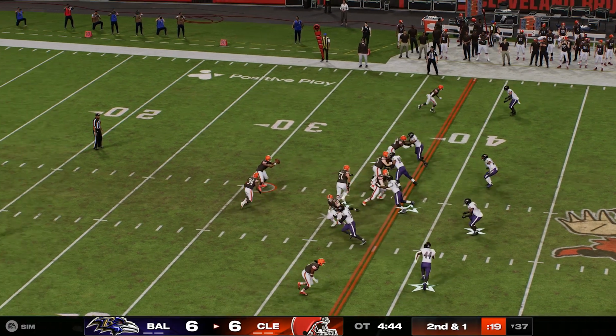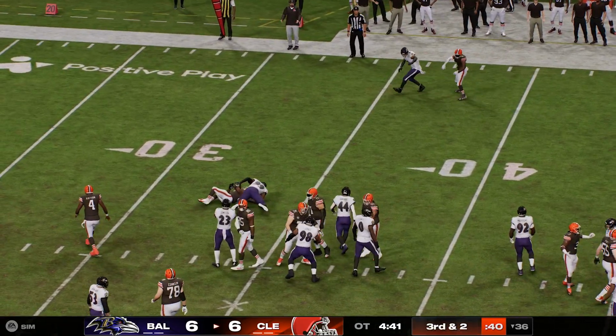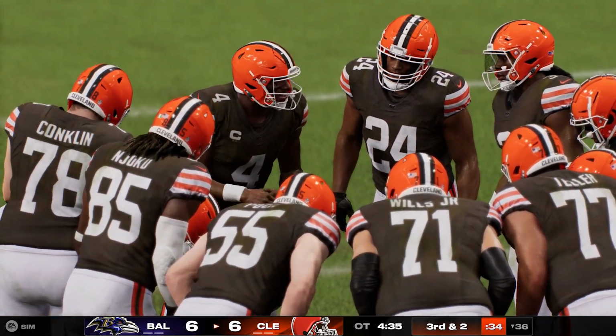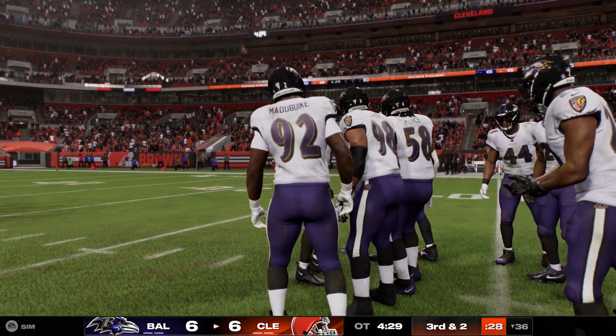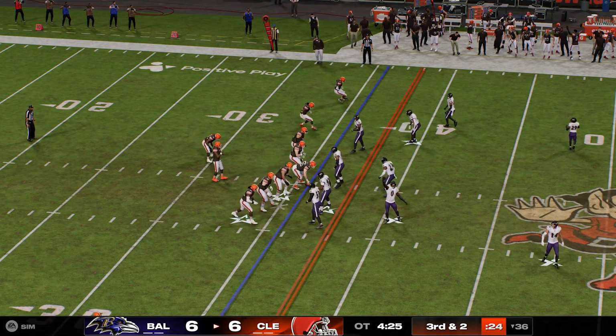Here's 2nd down. They'll try the left side. It's Ford, and he is met in his tracks behind the line of scrimmage. He winds up giving a yard back there, and now it's 3rd and 2. Well, I would have figured after the 9-yard gain on the previous play, getting one more yard wouldn't have been much of a problem. But apparently it was, and now it's 3rd down.